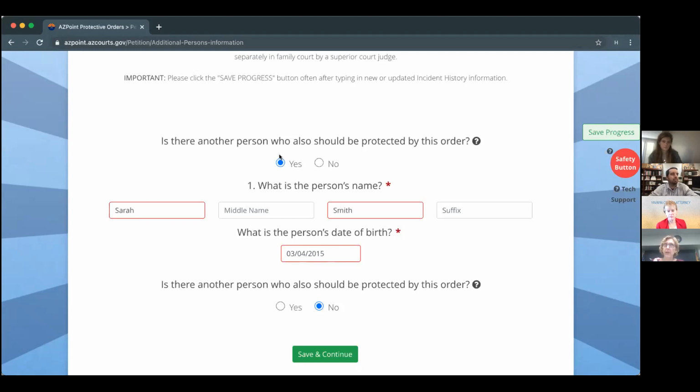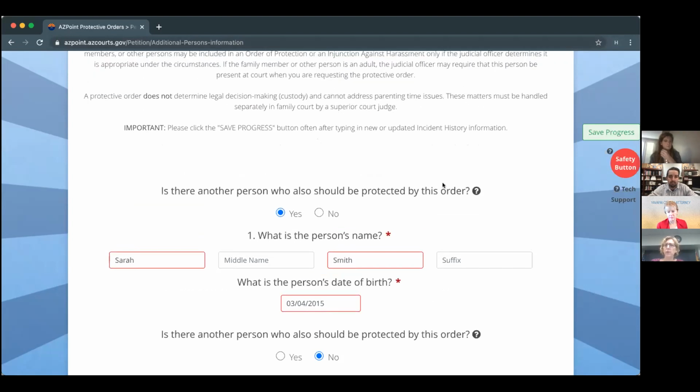The only trick with ordering exclusive use of the home is if the defendant asks for a hearing, you have to have it within 5 days. Normally, if a defendant asks for a hearing on an order of protection, you have to have it within 10 days, which we do. But exclusive use, you have to have one within 5 days. So I don't see very many exclusive use orders. I see them more in temporary orders in family law cases than in orders of protection. But yes, you can ask for that, and I think it's in the next screen.